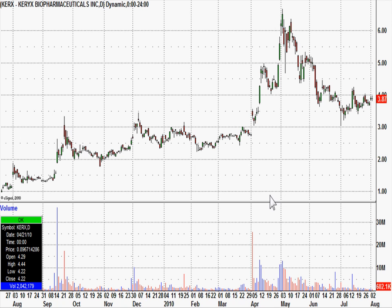It's a lower priced one. I don't know why, but we tend to focus on these for our free picks. So anyway, KERX is what we've decided on here. You can see these are daily candles. Huge move back in April from 3 to nicely over 6.